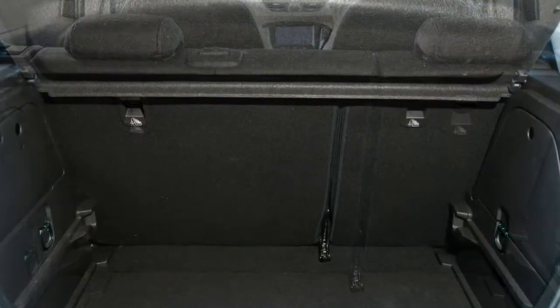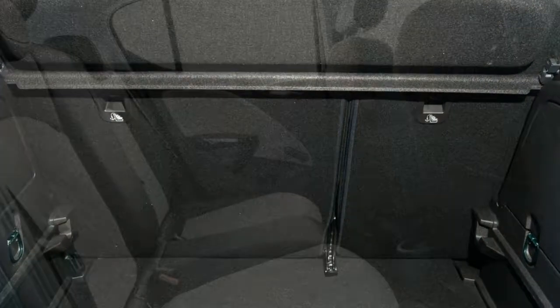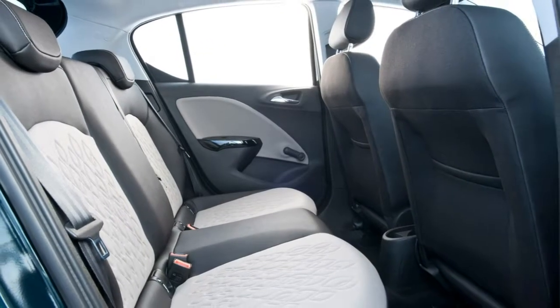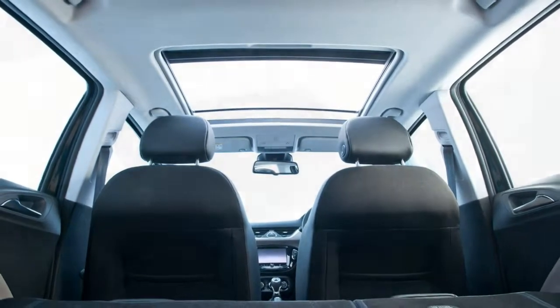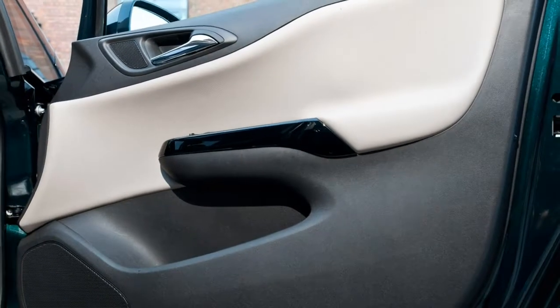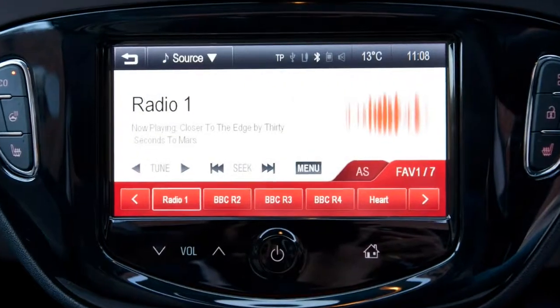This optional device slides out like a cassette from the back bumper, revealing an inbuilt bicycle rack, complete with supplementary rear lights for visibility and legality. We were disappointed that only the more expensive priced Design and Elite models come with a 60/40 split rear seat as standard, compromising the Corsa's flexibility.